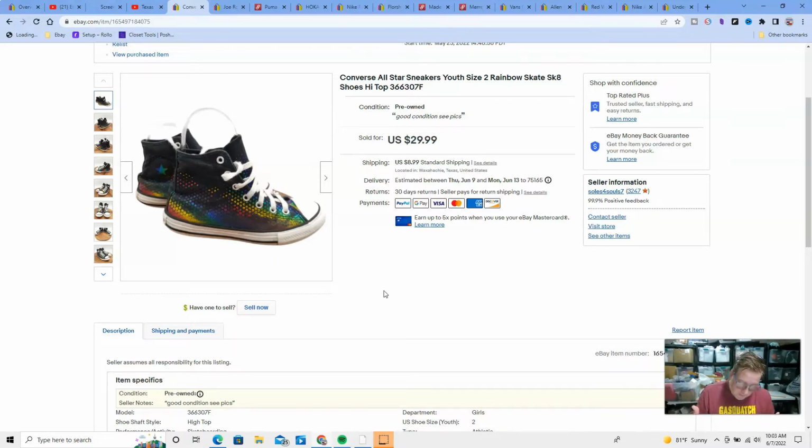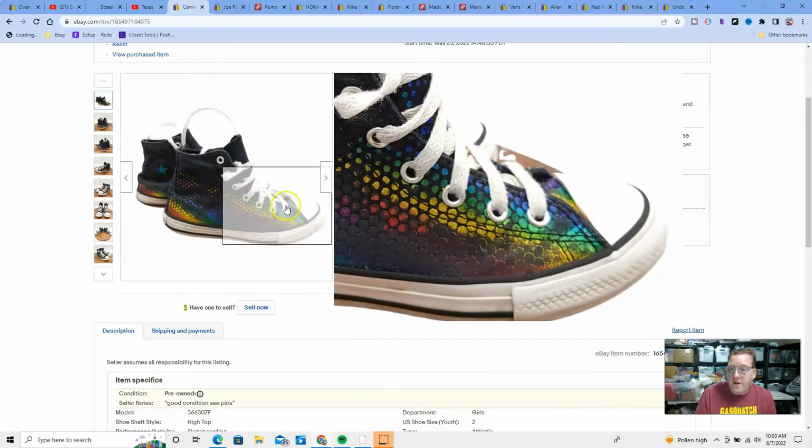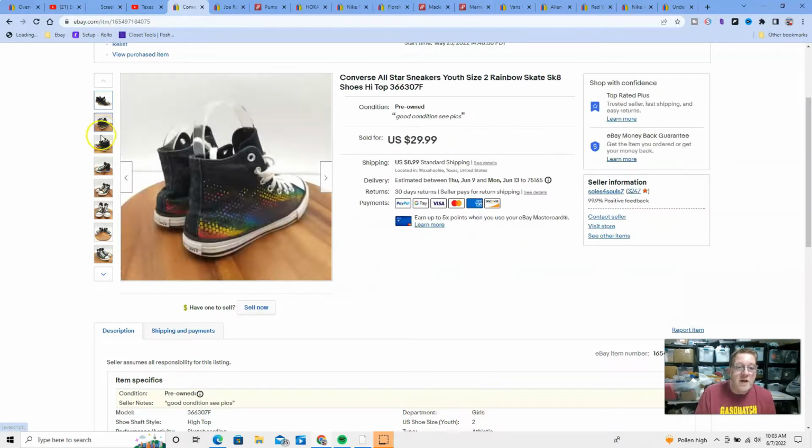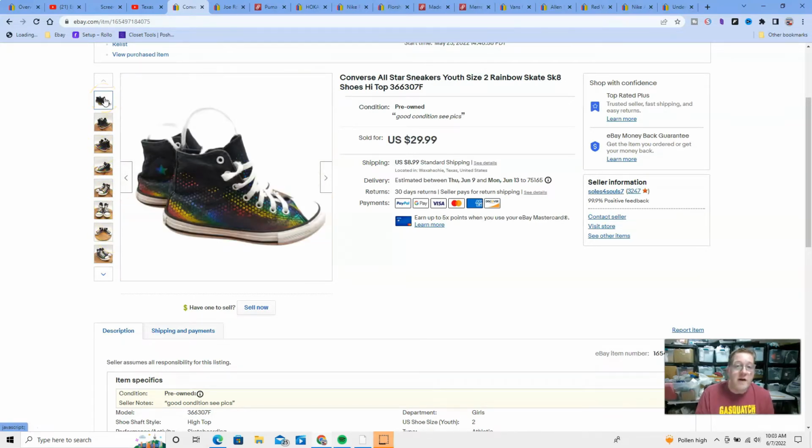These sold with shipping and handling for $41.46. And when you find unique colorways or collaborations with Converse and Vans, they'll often do that. It typically makes them more valuable. So that's a good pickup. I think I also probably paid $2.99.